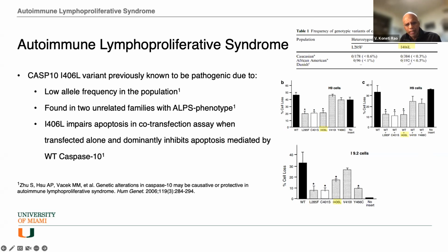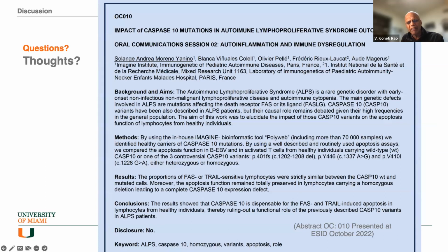And the 10 CASP10 patients that we have, as well as the Paris group has, they all have different clinical phenotypes. That does not jive well for calling it a syndrome. So I think caspase 10 is a red herring, and we have to move beyond. If you have done exome sequencing or some other panel testing and you see a caspase 10 variant, my honest opinion is just ignore that and look elsewhere for the explanation of whatever underlying disease you're looking for.